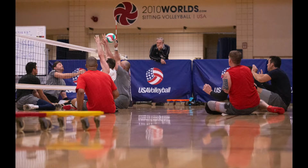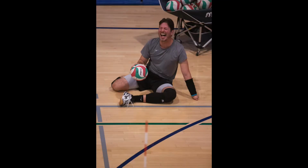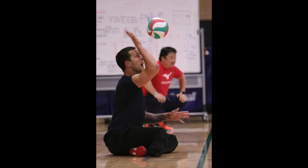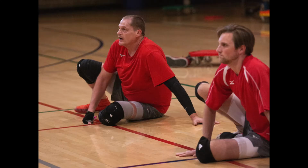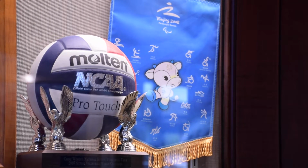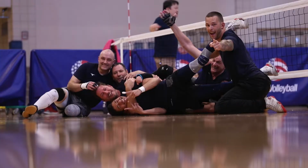Operating this program and being in charge of it, I don't know that I look at it as being in charge. My personal philosophy is I want to serve an underserved population. And I really felt like when I got involved with the program that our athletes with disabilities were underserved in the first place, but then also on the volleyball side. So I think that's probably the biggest thing, to see how far we've come and how far we still need to go, but continuing to build and try to provide for these athletes.